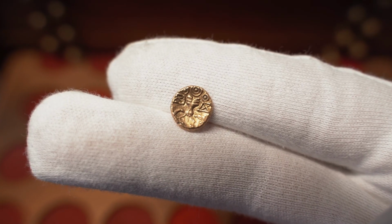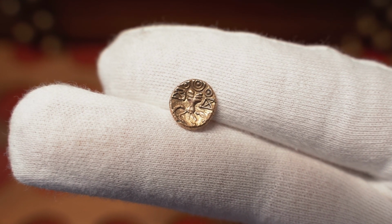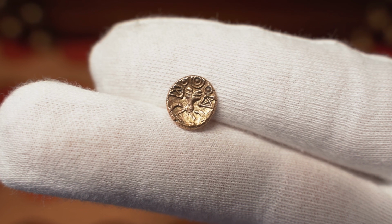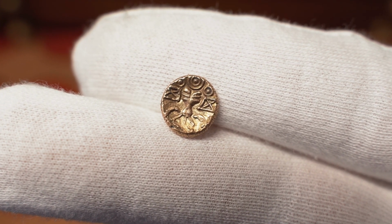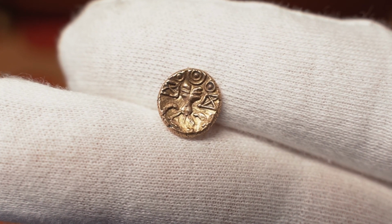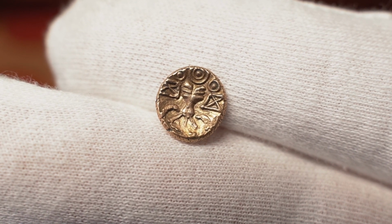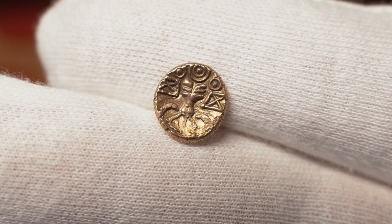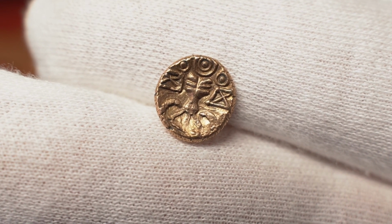The first coin is a Trinovantes Adidomarus beaded trophy gold quarter stater minted between the years 60 and 50 BC. The Trinovantes, or the Trinobantes, were one of the Celtic tribes of pre-Roman Britain. Their territory was on the north side of the Thames estuary in current Essex and Suffolk, and included lands now located in Greater London. They were bordered to the north by the Iceni and to the west by the Catuvellauni.